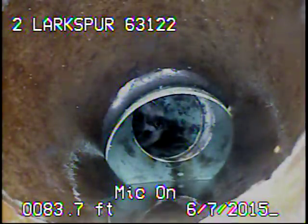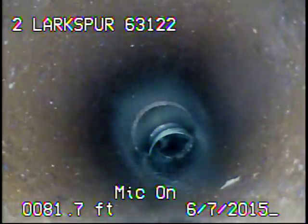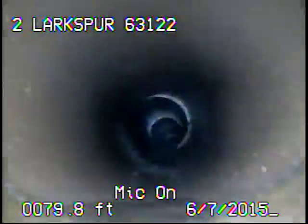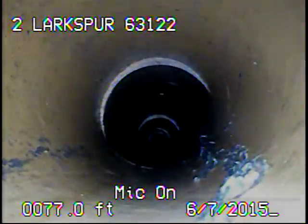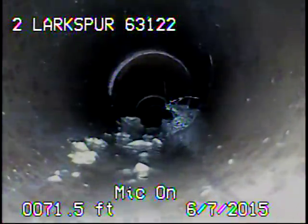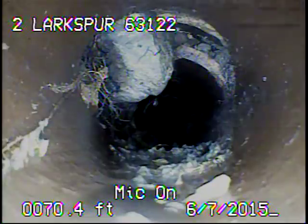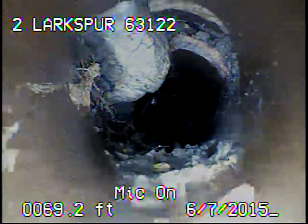Right here, we're coming back into the original clay. Some loose roots I haven't washed out yet. Here you can see where the sewer line is badly broken. This spot will need to be dug up and repaired.